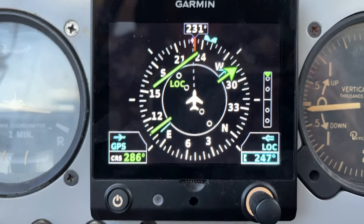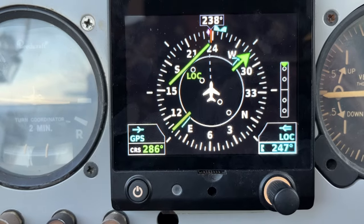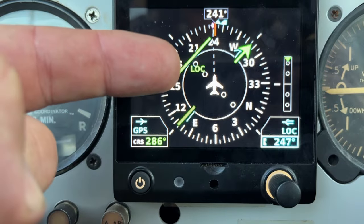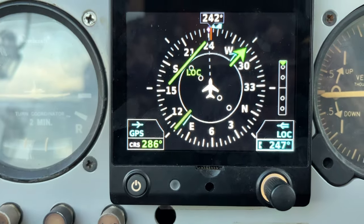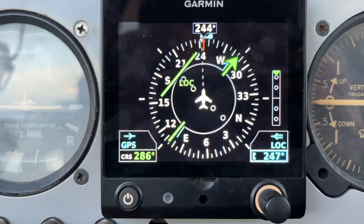Okay, so there we go. So I've set 250 and the localizer's alive, and you can see also here the glide slope's alive. So that tells me everything's going to come in as expected. So we're 2.2 miles cross track error.